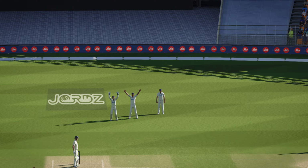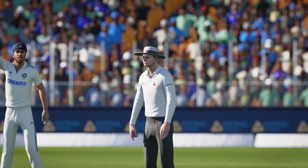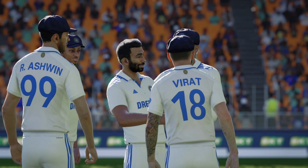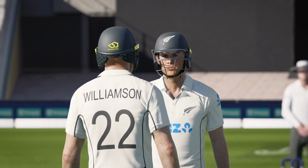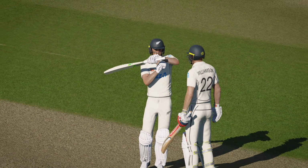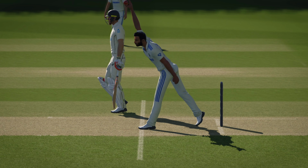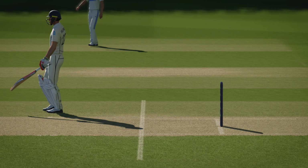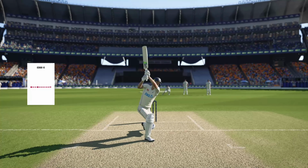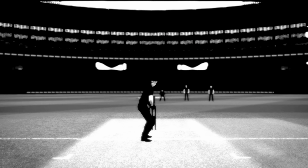Thin edge. This is a big appeal. Bit of a surprise, the batter is challenging that decision, it looked out to me. Oh, this could spell trouble.